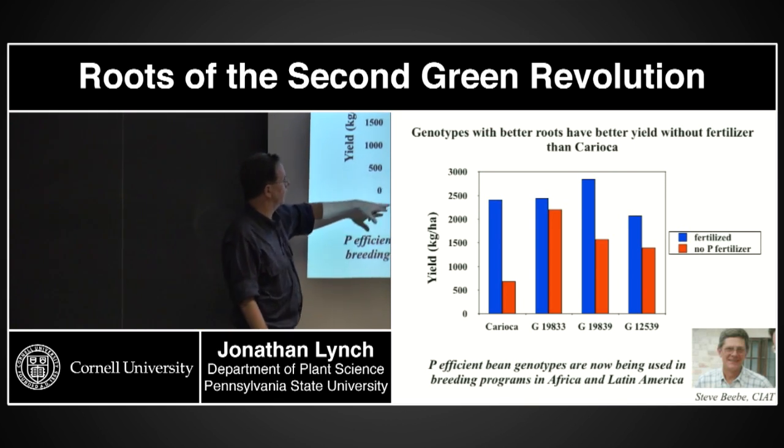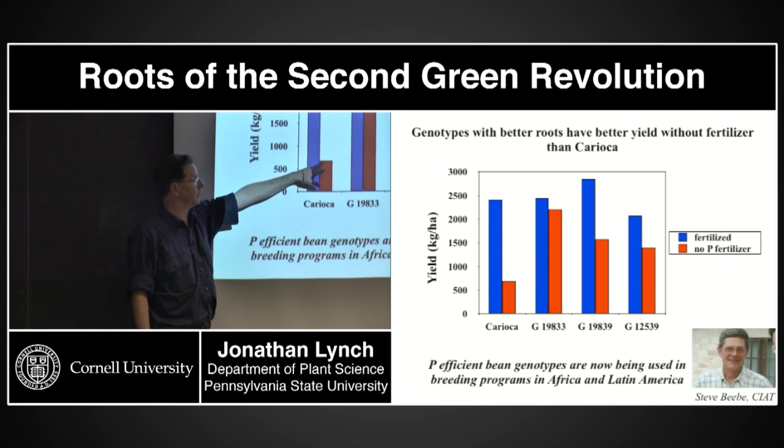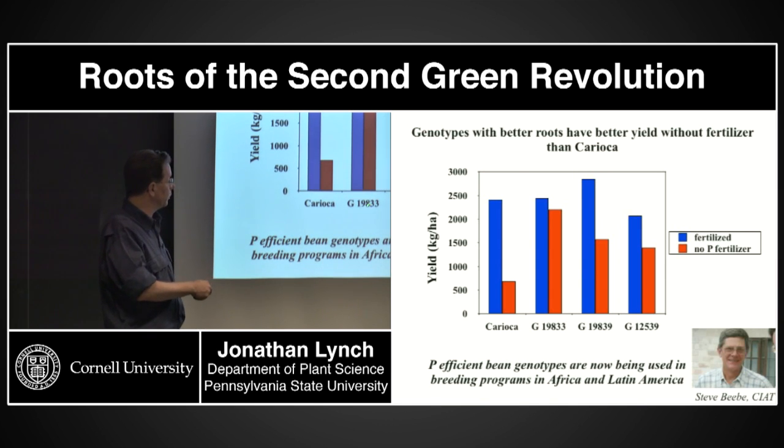So here's Carioca with fertilizer, 2.5 tons. Without fertilizer, 700 kilos, which is the world average for Carioca. This is a reasonable level of stress. Some of these new lines with the better root traits, his is triple the yield of Carioca, over 2 tons without phosphorus. These are twice as much as Carioca without phosphorus. These have very good root traits.